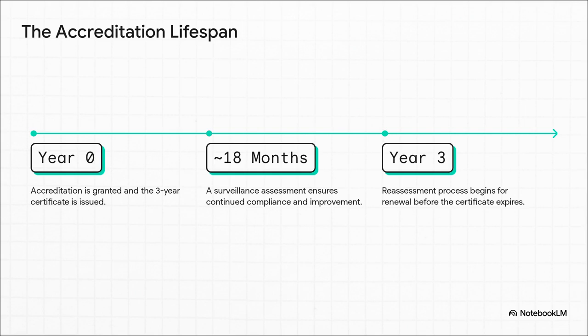But like I said, reaching the summit is not the end of the journey. Accreditation isn't a one-and-done trophy. It's a living, breathing commitment. About a year and a half in, there's a surprise surveillance assessment to make sure standards are still high. And then at the 3-year mark, the whole renewal process starts all over again.